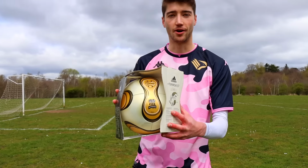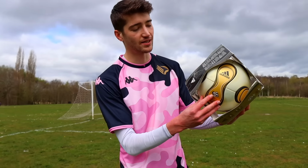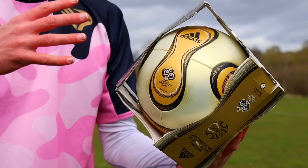So product number 2 of the video, it was close to being number 1. It was a hard decision, but we went for number 2 in the end. It's a football. It's the Adidas Team Geist, and not just any Adidas Team Geist. It's the 2006 Final Ball Gold Edition. These things are super rare.